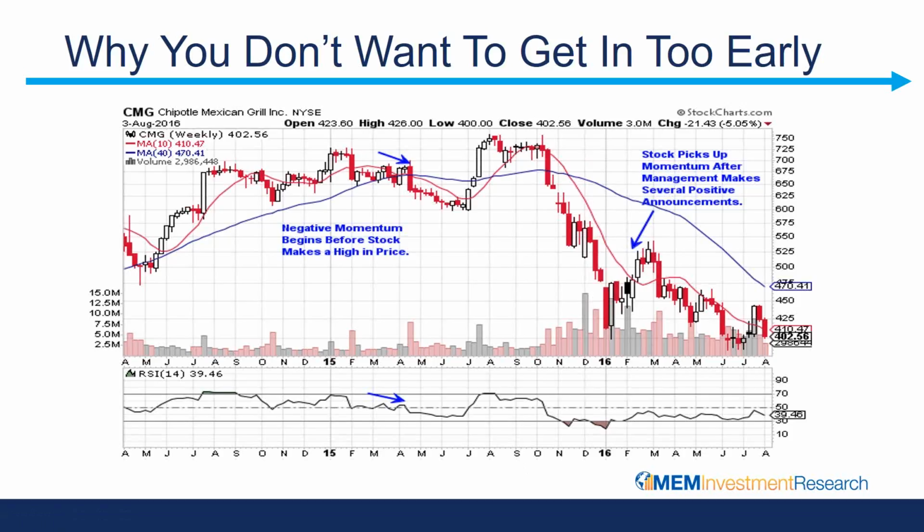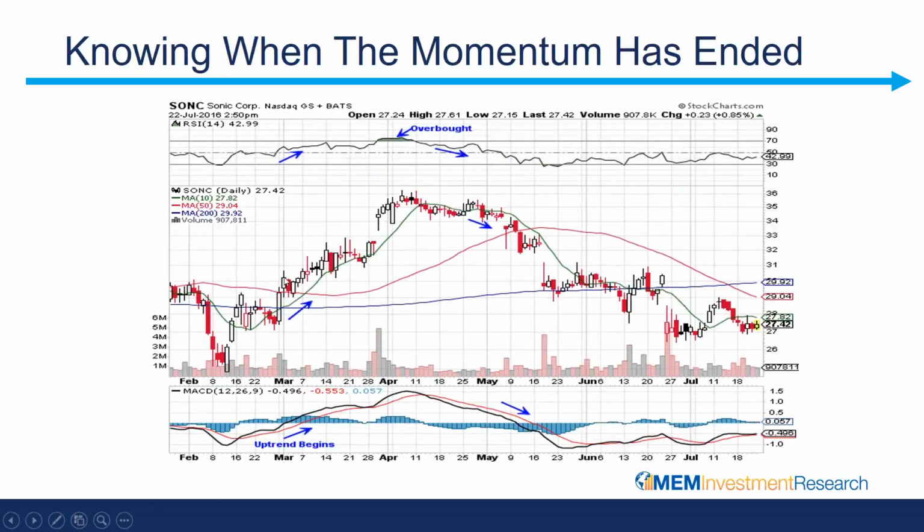And this chart, we're looking at Sonic Corporation. This is a daily chart from the beginning of this year. And I'd like to point out to you that this stock indeed was looking very promising in the beginning of this year, because it did emerge from a base. It broke up above key moving averages. It did so on volume. RSI turns positive, your uptrend on your MACD is positive. So a lot of reasons that you would get interested in this stock.